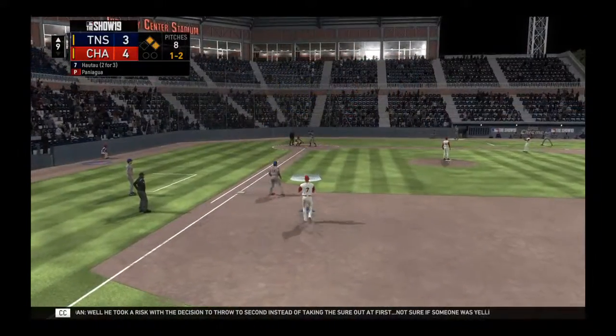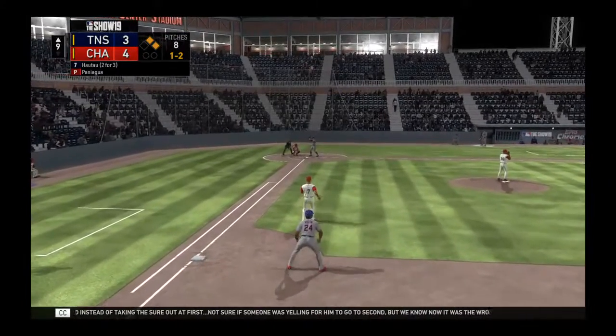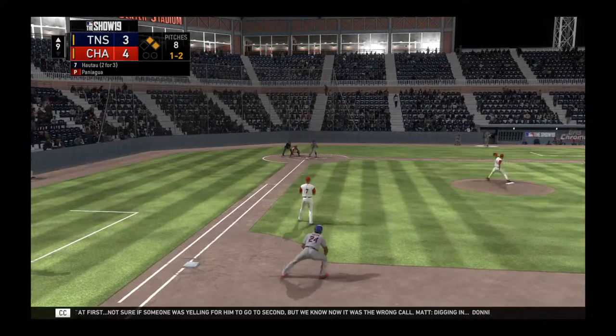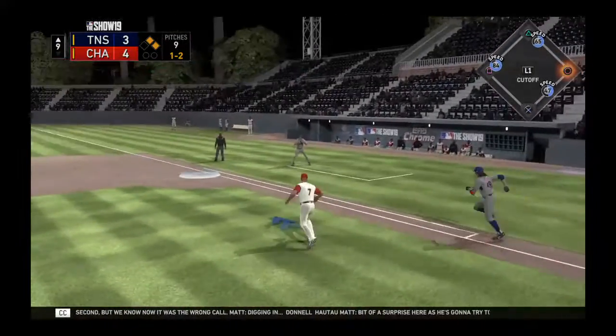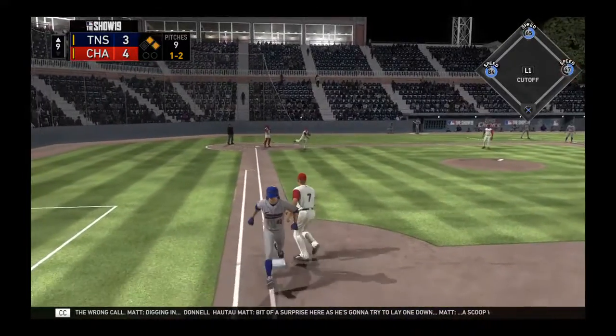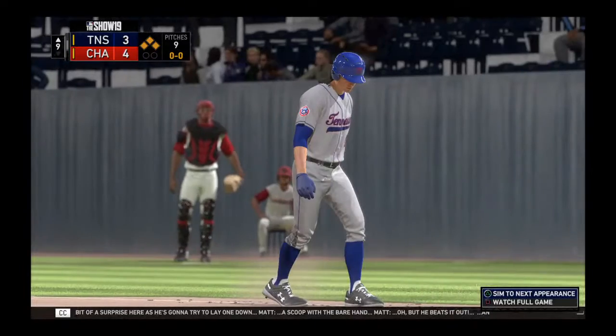Digging in, Donnell Hata. Now batting, the first baseman, Donnell Hata. 1-1 here as he's going to try to lay one down. A scoop with the bare hand. Oh, but he beats it out. An exceptional effort comes up just short.